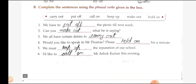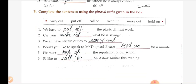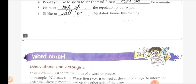Let's jump to exercise B. Complete the sentences using the phrasal verbs given in the box: carry out, put off, call on, give up, make out, hold on. We have to put off the picnic till next week. Can't you make out what he is saying? We all have certain duties to carry out. Would you like to speak to Mr. Thomas? Please hold on for a minute. We must keep up the reputation of our school. I would like to call on Mr. Sok Kumar this evening.